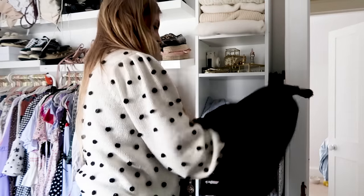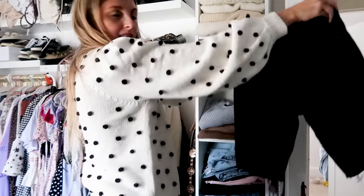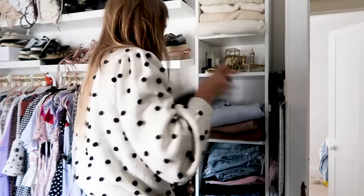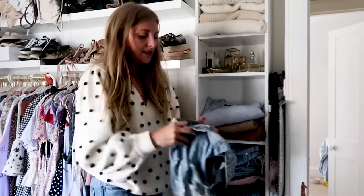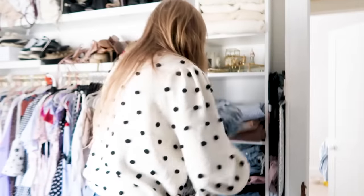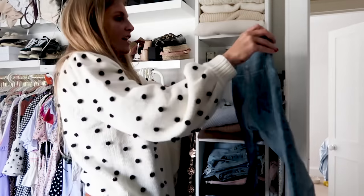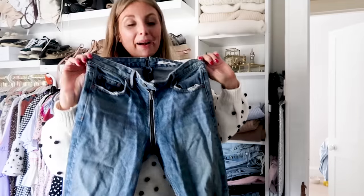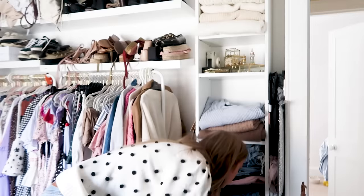Then I've got these denim shorts, they're new, I love them. Like kind of really cool ones. Denim skirt, best denim skirt I own, and it's on sale at the moment, so definitely worth getting it. It's from Girlfriend Denim. Oh, these jeans are so cool, but I don't know if I'll be able to fit in them now because I couldn't do them up before, so I'm going to try those on.